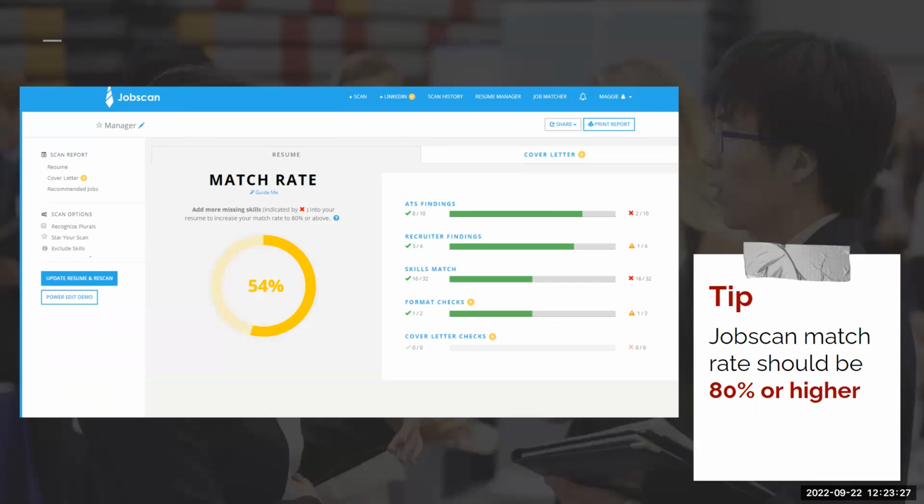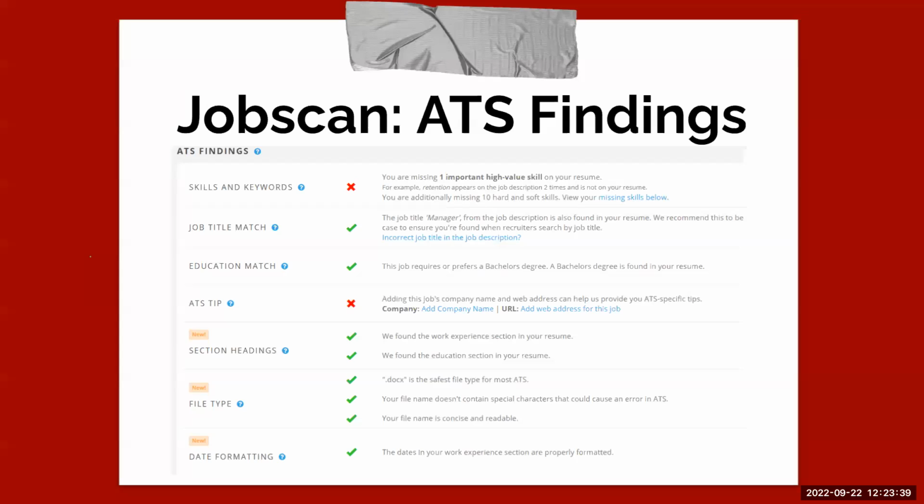So I'm not as familiar with JobScan. It's not a tool or resource that our office manages. Just know that there are a few free uploads, but after a certain point, they do charge. So if it's worth it to you, you're welcome to do that. But if you can, try to get under the number that is free so you don't have to pay. But these are some of the findings of what it looks for, like, are you an education match, the section headings, the file type, skills and keywords. So it's already telling you there, missing one important high value skill.